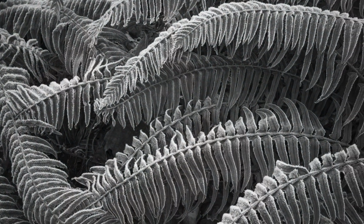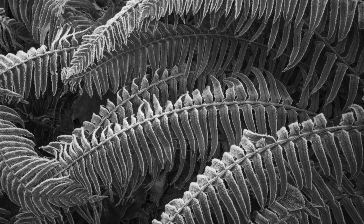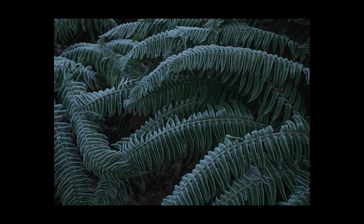All of these images that I've shown you would work very well as black and white photographs, mostly because they are fringed with all this white frost, so you have this wonderful detail, and it just lends itself really well to black and white photography.